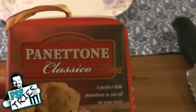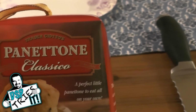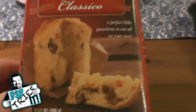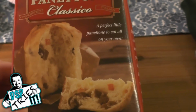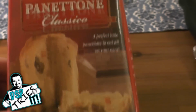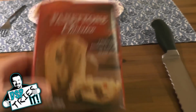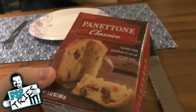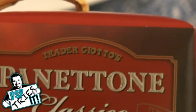It's called Panettone. Some people say Panettone. My family always said Panettone. This is a classic Italian sweetbread. There are many different variations and ways that it's made. If you go to different companies, different stores, different bakeries, they'll make it a little bit differently. This is a little mini version of the Panettone that we actually saw at Trader Joe's.